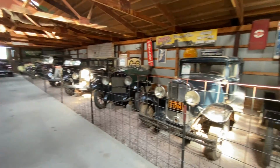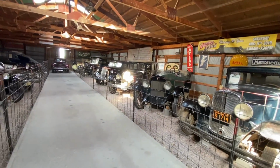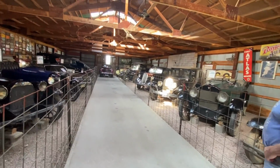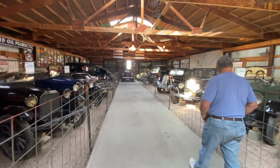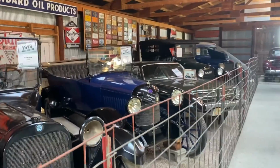Where are you from? I'm from South Carolina. Okay. You could kind of tell by the accent. I walked in and was talking to the guy in front. I said, that doesn't sound like South Dakota. He goes, I'm from Louisiana. I said, I thought you were from the South. I was like, they're stealing our accent. What's going on with that?